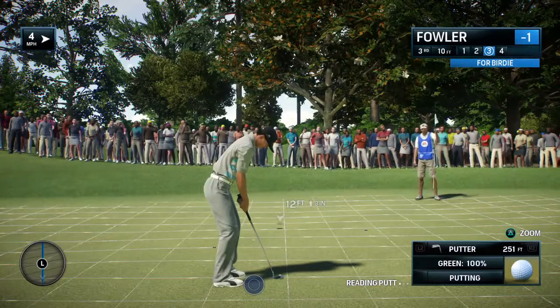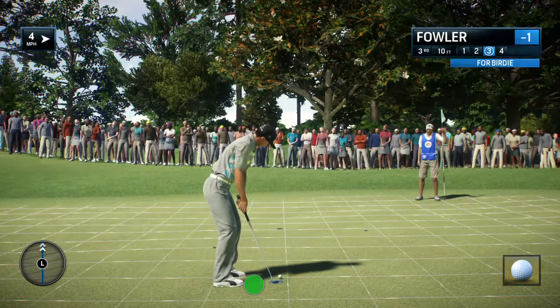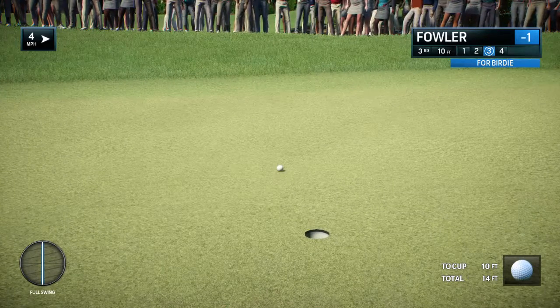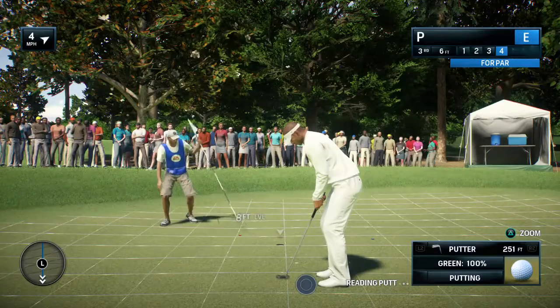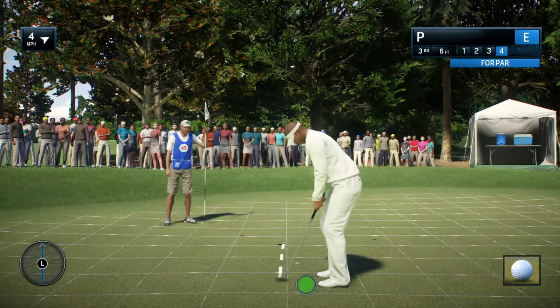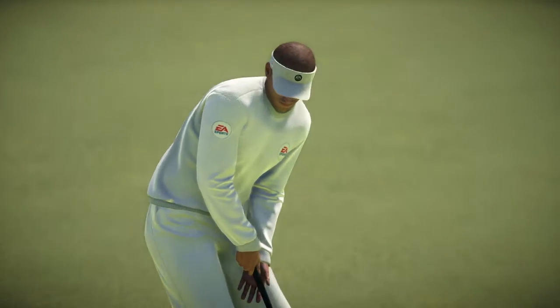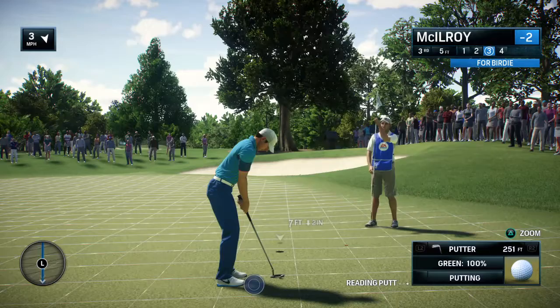Ricky Fowler, one of the game's most aggressive putters for birdie. Wow, that was so close, Frank. Just time to forget that one. I mean, he couldn't hit that much better. Not a gimme, but well within his range. Even par early on. Just 5 feet left.